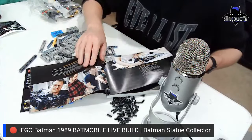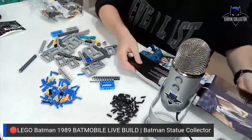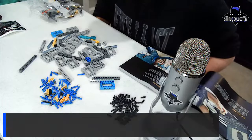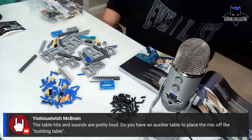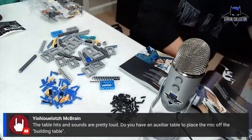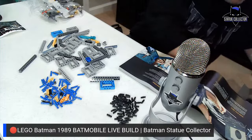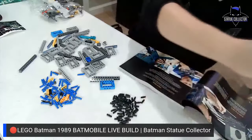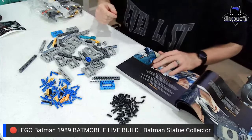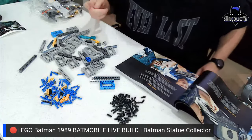That's really neat. The audio, the table sounds are pretty loud. Do you have an auxiliary table to place the mic off the building table? We could probably put it on something else. Let me just improvise here. Improvisation. Let's see here. All right. Let me know if that's any better. I just moved the mic slightly off table here onto the actual box. So. Yeah.